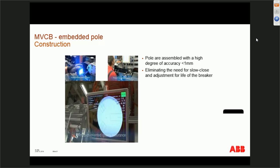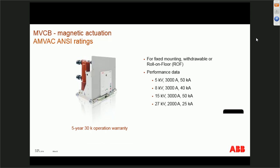Most people ask, can I remove and replace poles? And if I do, what is the process, and is that done in the field? We don't recommend that this is done in the field. The construction of the poles is so accurate that the alignment of the poles is critical onto the breaker products on medium voltage indoor breakers. So this is usually done in a controlled environment where we have precision machines that can measure where the emplacement of the poles is and the adjustments that may be required during affixing of the poles.